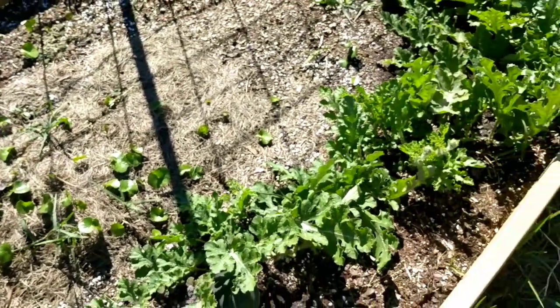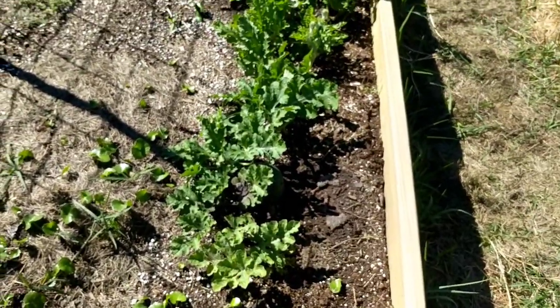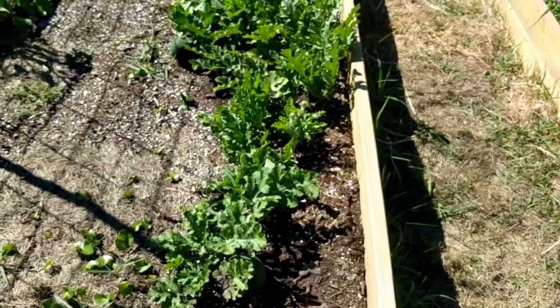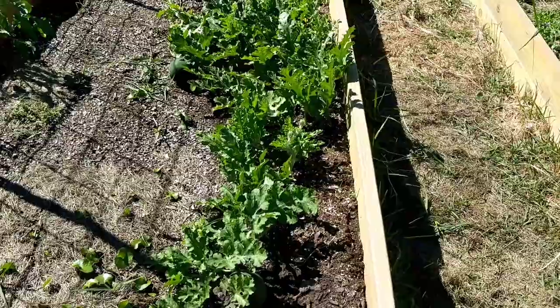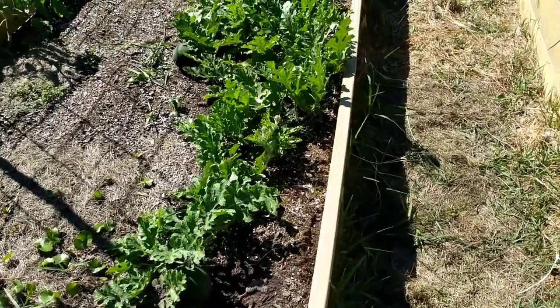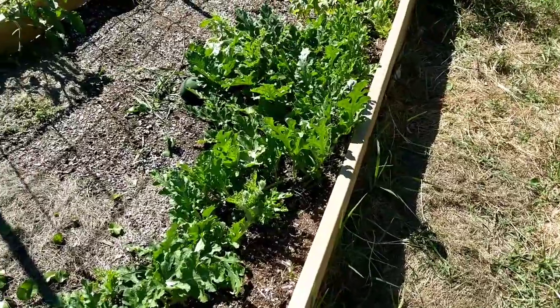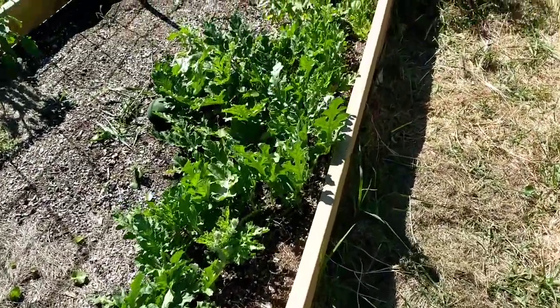I don't really expect them to go to fruition. I think it's going to get too cold before they ripen. Watermelons are slow growers. But anyways, this is still very good news because I know that these will grow here, and next spring I can plant some and they should do very well. So I'm really, really excited about that.